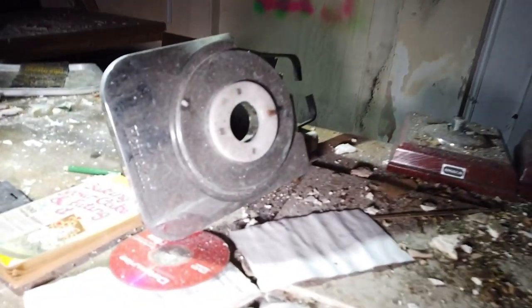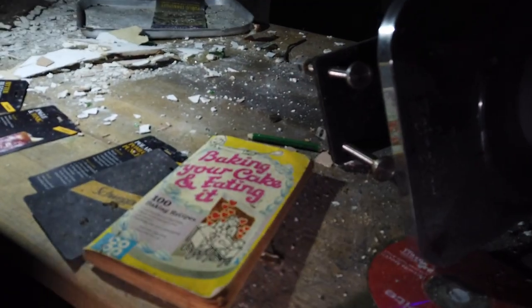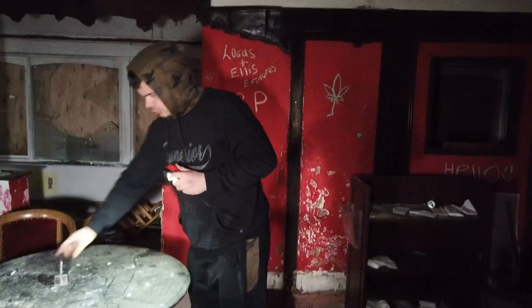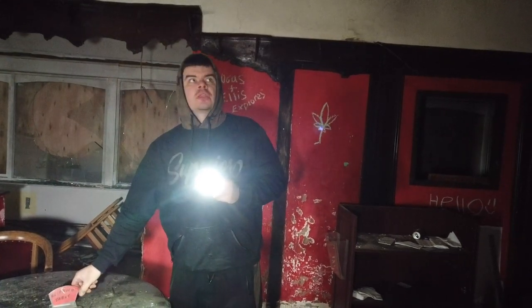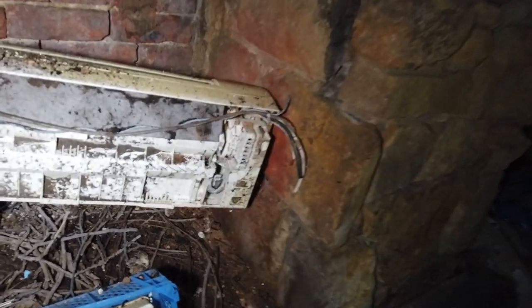This would have been a completely full place once. Another nice stone fireplace. Could have been one of these places where it was a kind of manor house, and then an extension for a restaurant. Reserved. We'll sit there. I like these little things in the fireplace. They would have put an ornament in there or something. Don't know what that's doing in there. Something's been thrown in there.